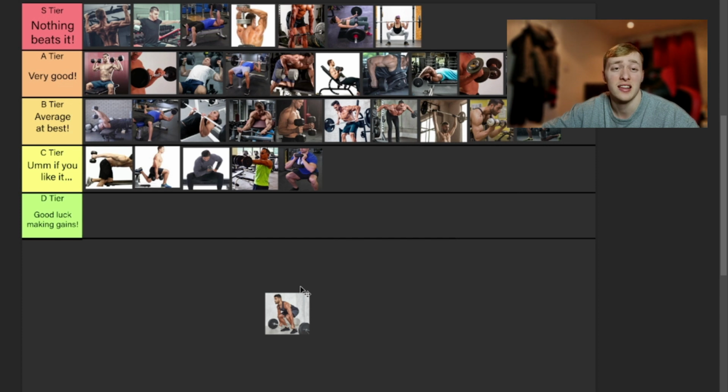So if you're doing deadlifts just to do deadlifts and get stronger, they're a great exercise for your all-round body strength. However, for specifically muscle growth, for specific muscle groups, I would put them in probably very good. However, it's not really good for muscle growth. It's just for fundamentals of strength gaining, stuff like that.